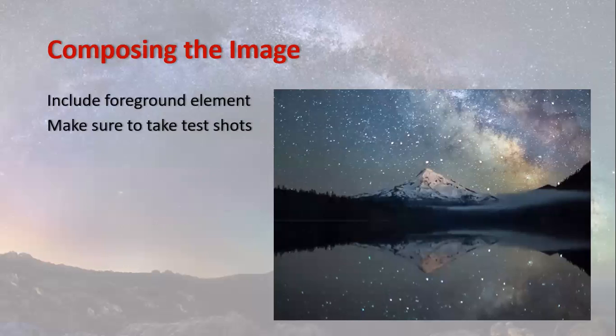Now, very quickly, obvious things: you want to make sure that you include a foreground element. Just like in daytime, if you've got a beautiful mountain scene, if there's a tree you can position in there, or something up closer that you can still get into good focus, just to add that drama, add that depth. Same rules apply at night. Do it. And make sure you take a lot of test shots. Digital cameras are amazing. It doesn't cost you a penny to take an extra test shot to make sure your focus is tack sharp, to make sure your composition's good.